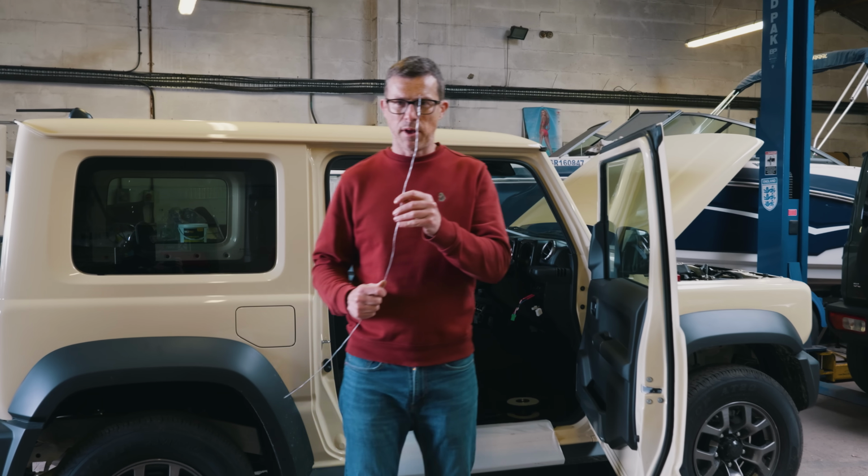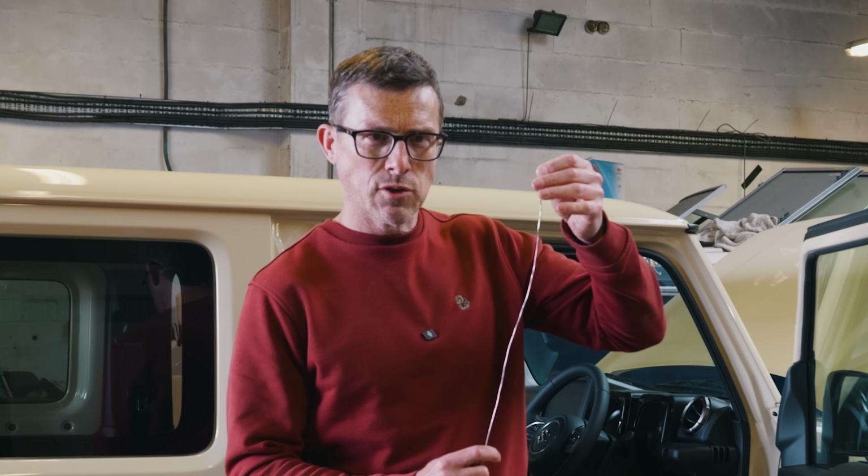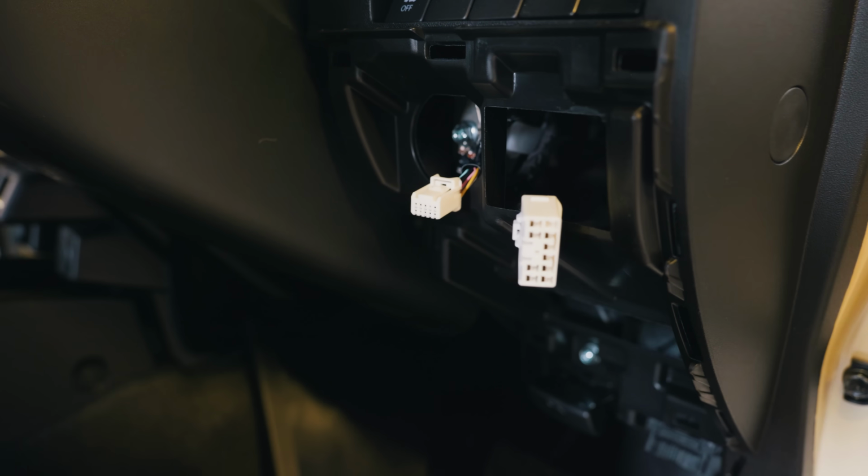We're now going to use this thick bit of wire to push it through the bulkhead, and then we're going to attach a wire which we're going to connect to the headlight, pull it back through the bulkhead, and then connect it to this switch over here.